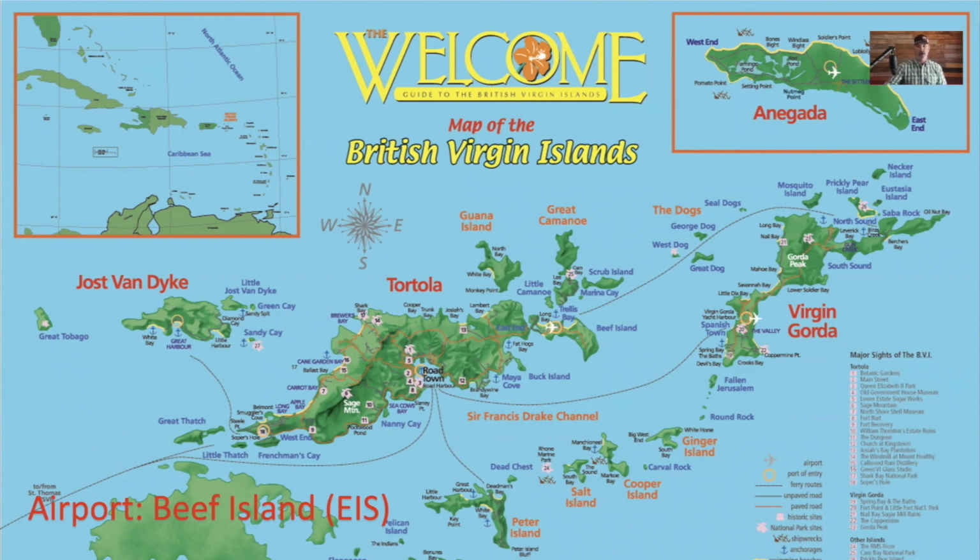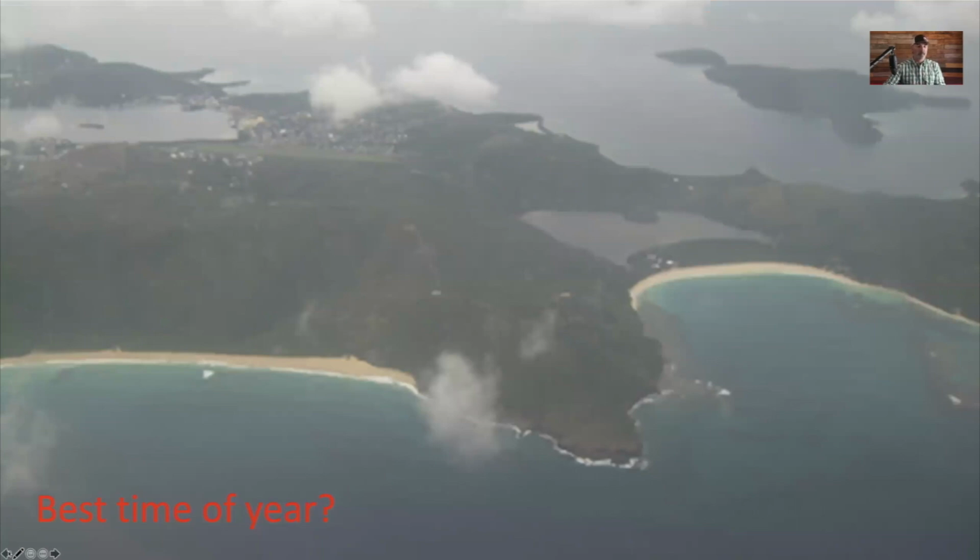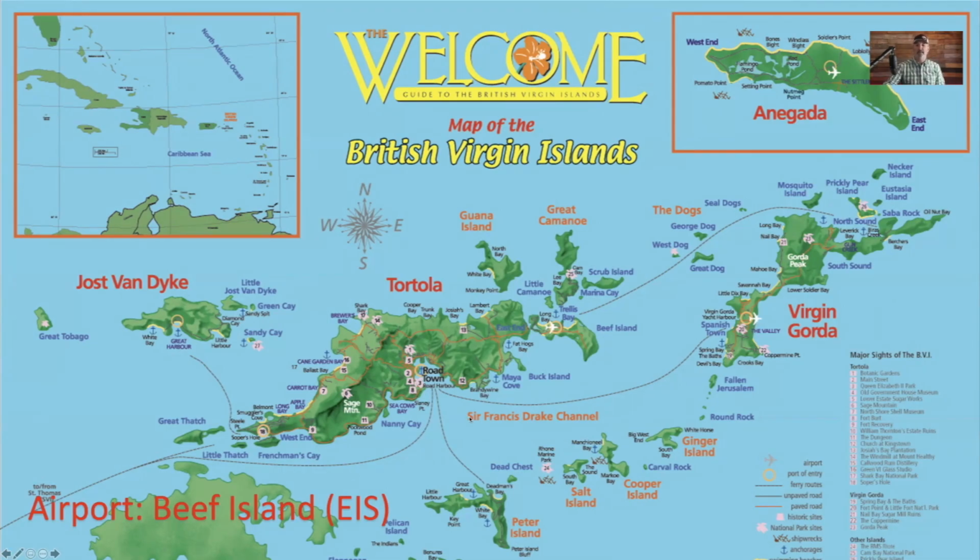If you land here, you're going to come through Puerto Rico, and you're going to take a small island hopper flight out to Beef Island on the end of Tortola, where my pointer is. Then we're going to set out from Road Town, this big harbor here. We're going to explore Peter Island, Norman Island, Cooper Island, make our way to Virgin Gorda, and around. A lot of the times we'll go up the Sir Francis Drake Channel and make our way in this looping pattern around the island like this.